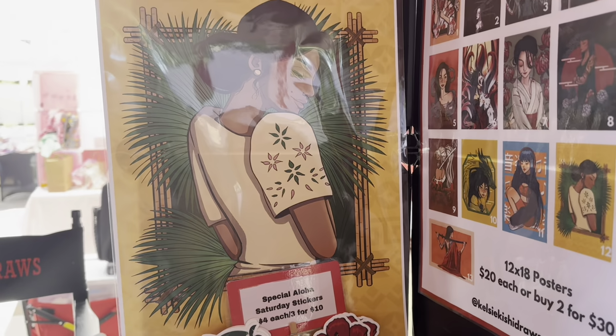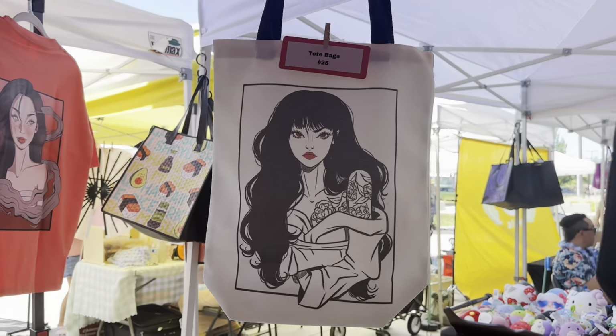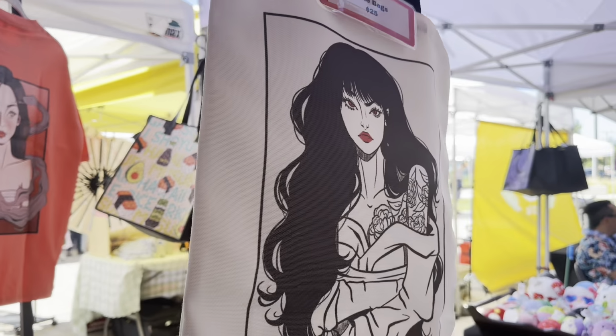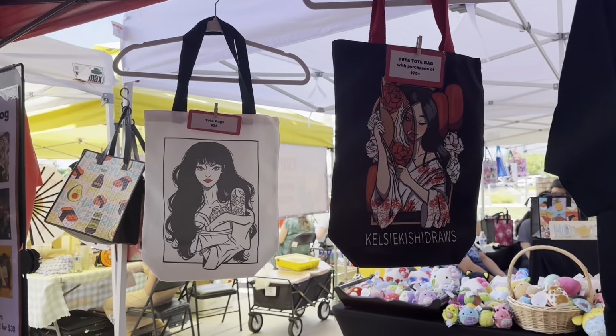And then, as usual, apparel sold pretty good. I did a soft launch of a new tote bag design that I have, and I will go into more detail about this bag for next week's event. But yeah, overall, pretty decent.